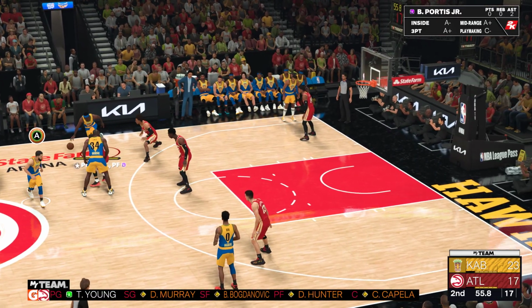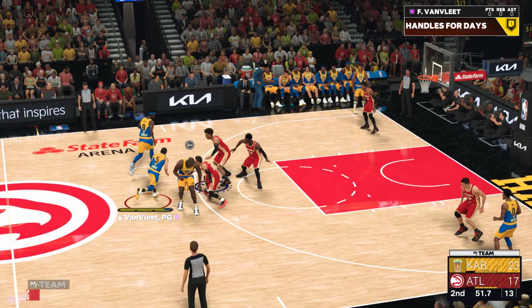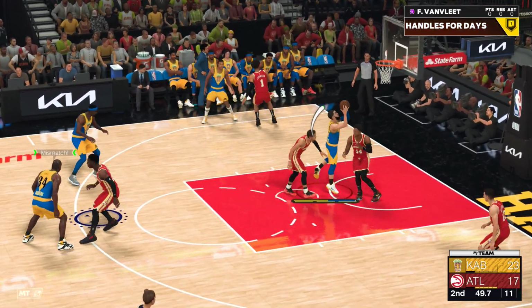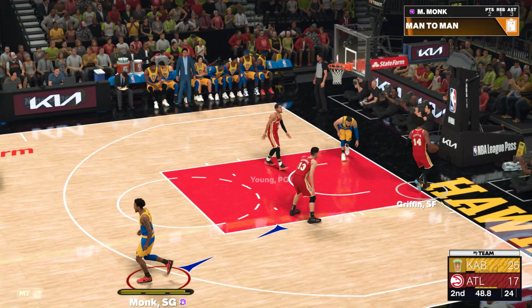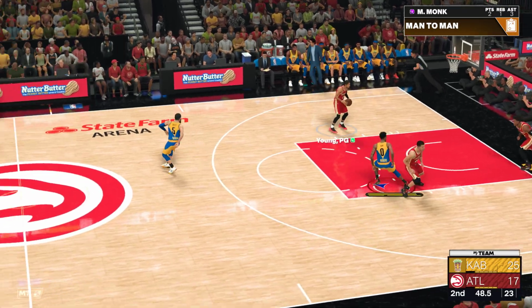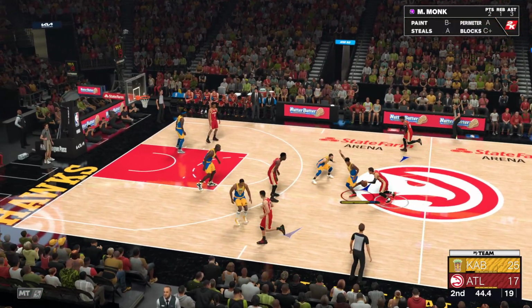Van Vliet passes to Portis. Back to Van Vliet. There's the drive. Count the basket. Well, if you think about Fred VanVleet's handle and his ability to operate at different speeds, you understand how effective he can be on the drive.